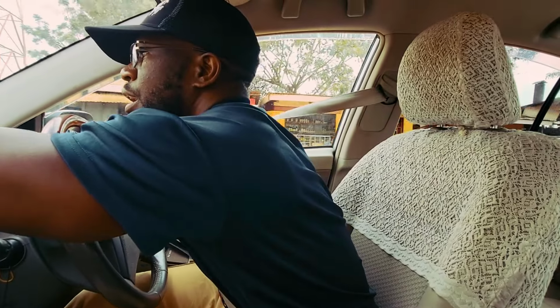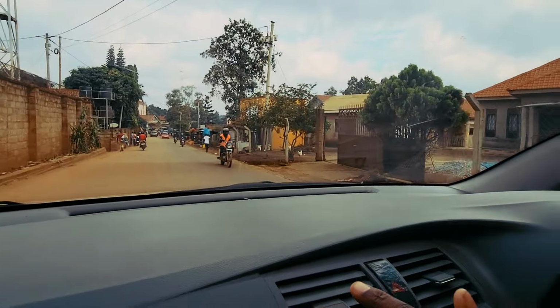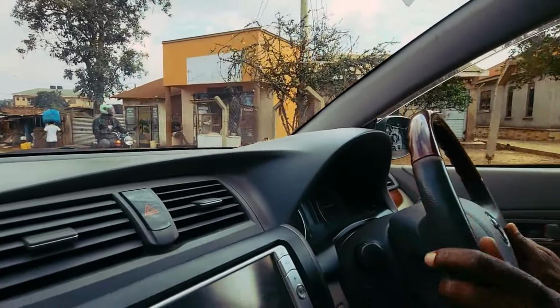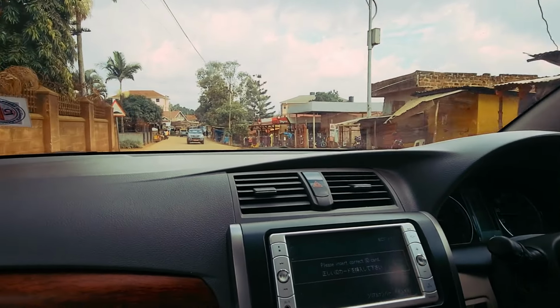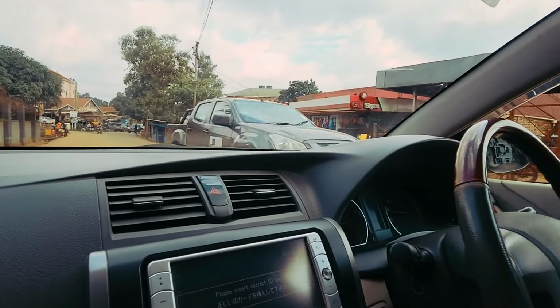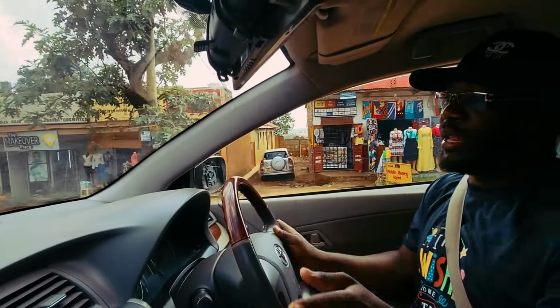And the driving experience is really nice. Yeah, so go on, show them how it feels. Show them the dashboard. Now this dashboard is not the solid kind of dashboard. It has a little bit of curves, not as many curves, but for the feel that I get in this car, you actually want to feel like you're a man when you're driving this Premio.